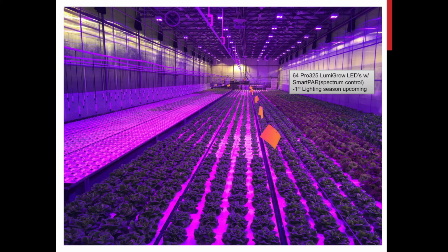And this is after we invested in LEDs. So we have 64 LED lights in this area now, instead of the standard high pressure sodium light. And we have spectrum control as well, so we can bring in blue light or red light, depending on the time of the year, and that'll change the characteristics. Especially, we're noticing on our purple type lettuce, it really brings out the color in the leaf with more of the blue light. So we're still learning how to use this technology, but we definitely think there's a decrease in power consumption, and there's more control you can have with your crops with the spectrum control.